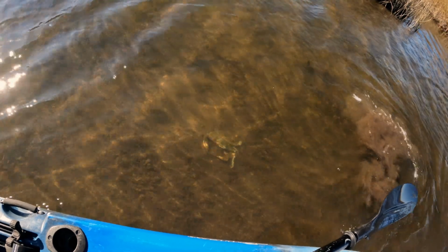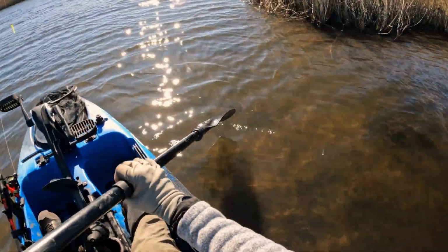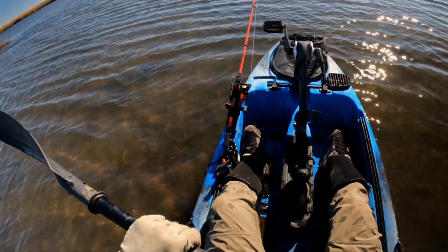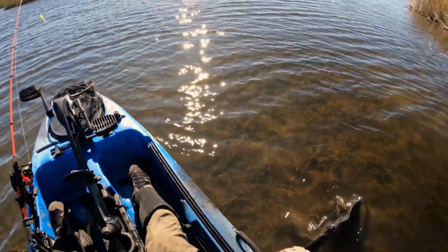Look at that crab. I could scoop in and grab him and eat him. In fact, if I see another one, I might. Now that I think about it, I should have grabbed him.